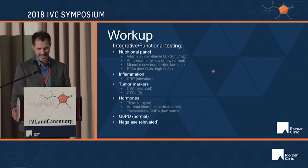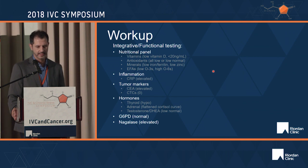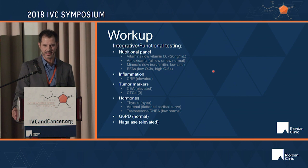And then moving back up the list here, hormones. I'm sure you all have seen this picture here with low thyroid, flat adrenals, and low normal sex hormones, right? So this guy, he's 63, and unless they're supplementing with testosterone or DHEA, most males in that realm are going to have low, or at least low normal testosterone. So we factor that in.